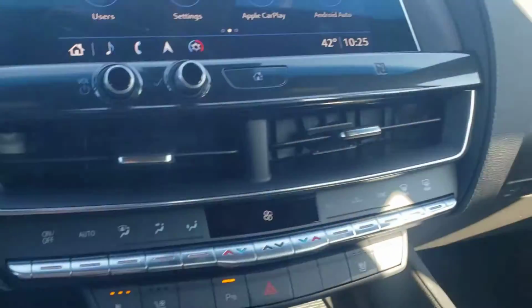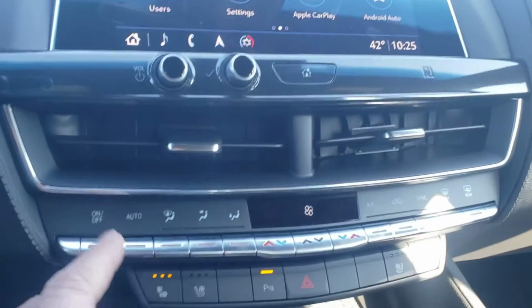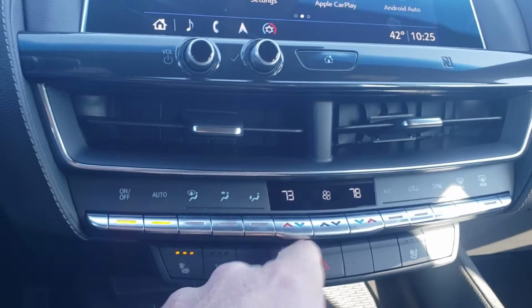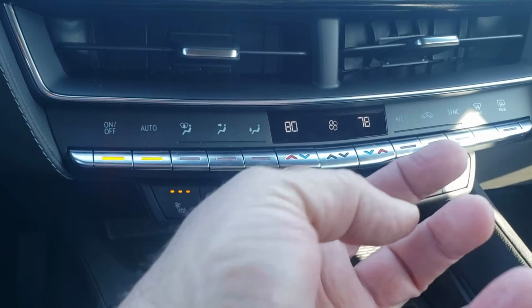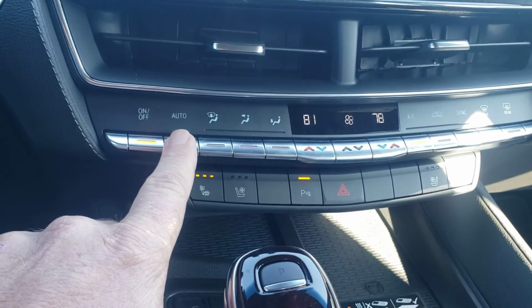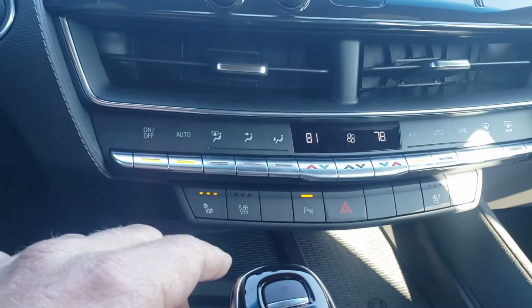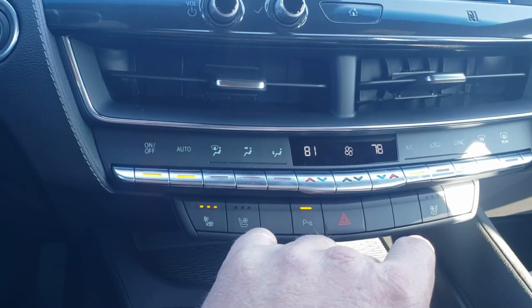Okay, so your heat and air. This is how you turn it on. To make it hotter, you move it up. You've got dual heat and air. If you want it on auto, which it is, once it hits 81 degrees, it'll quit blowing the fan. This one, so you've got dual heat and air.